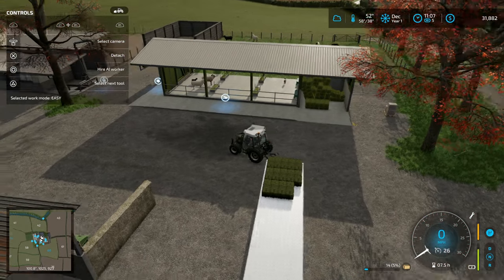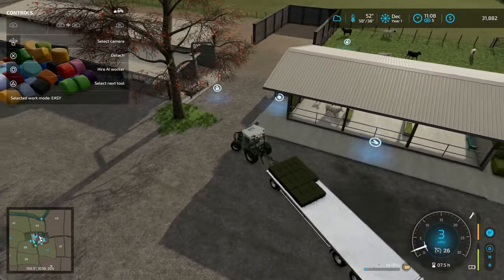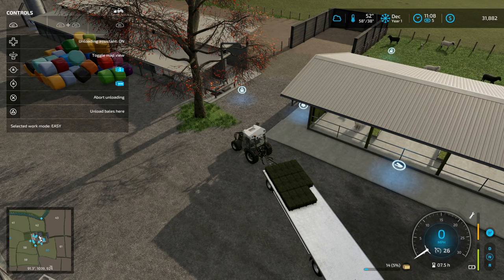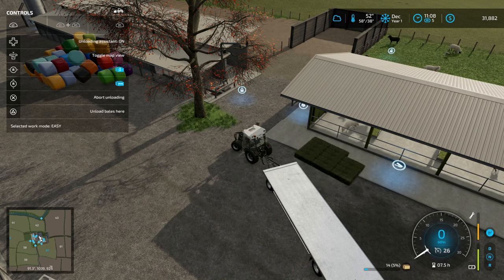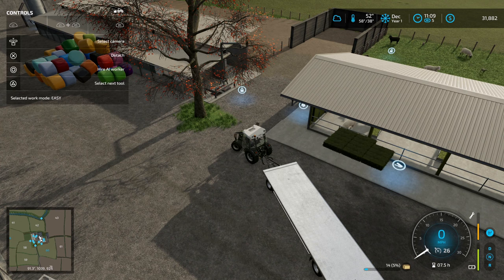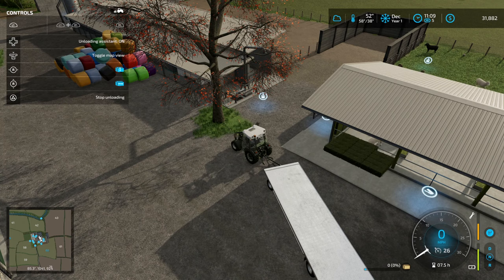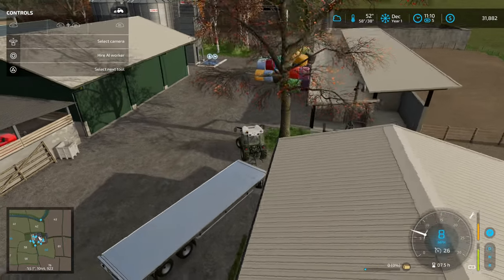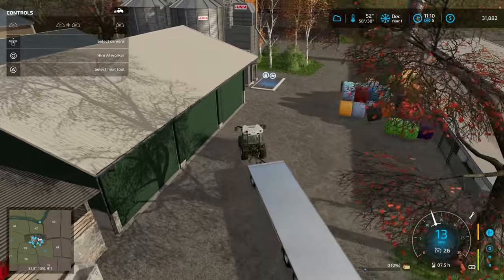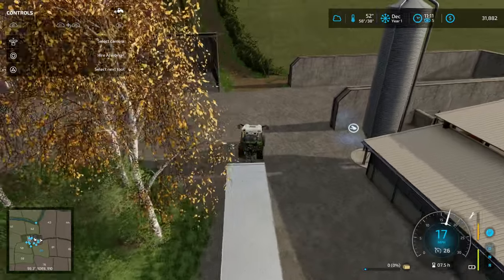Anyways, where do I want to put these? I don't really want to put them together. You know what? Let's stick them over here. We can actually throw them over here. Yeah, that's good enough. They're not even close. My perspective was way off. Let's park the trailer up here. Good. That scared me for a second.